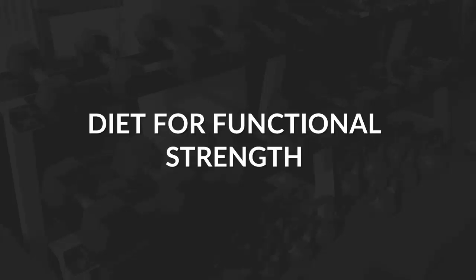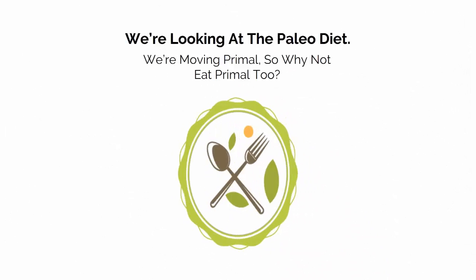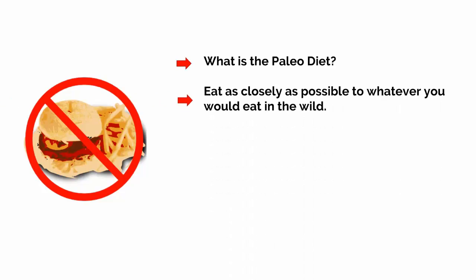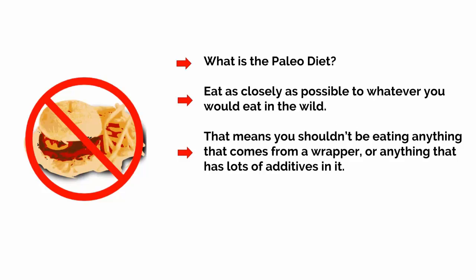Well, the most obvious fit is yet another popular health fad. This time we're looking at the paleo diet. We're moving primal, so why not eat primal too? So what is the paleo diet? The general concept behind the paleo diet is that you should eat as closely as possible to whatever you would eat in the wild. That means you shouldn't be eating anything that comes from a wrapper or anything that has lots of additives in it.